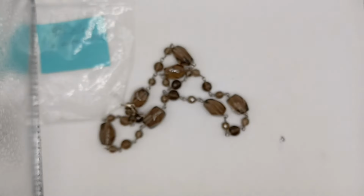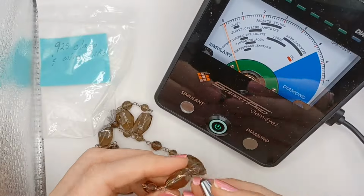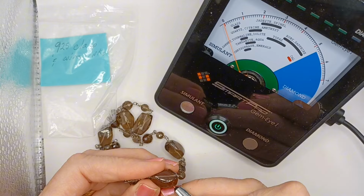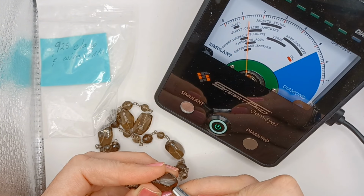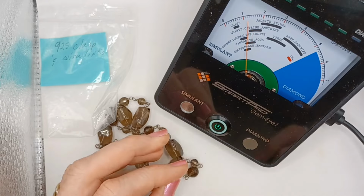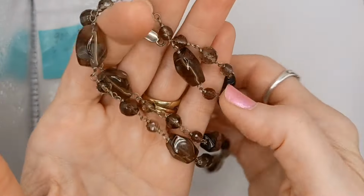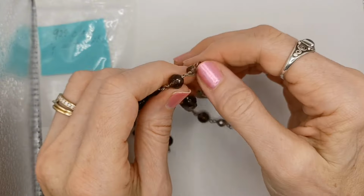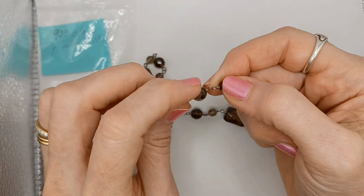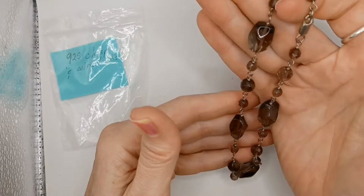Actually, I'm going to stick it on the gem eye just to make sure, because it looks suspiciously close to like a smoky quartz. Oh wait, it's not glass after all. So it is a smoky quartz. Okay, so this is 925 wires, and it's not just the links. The wires go through the beads. So this is all sterling and smoky quartz.